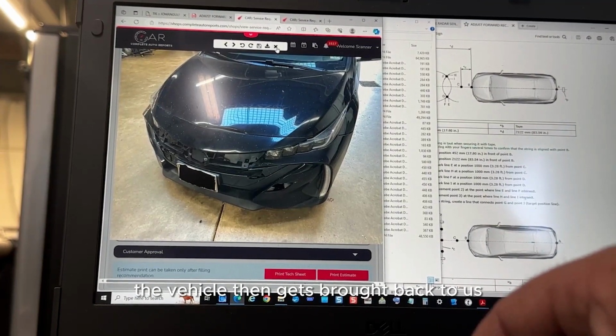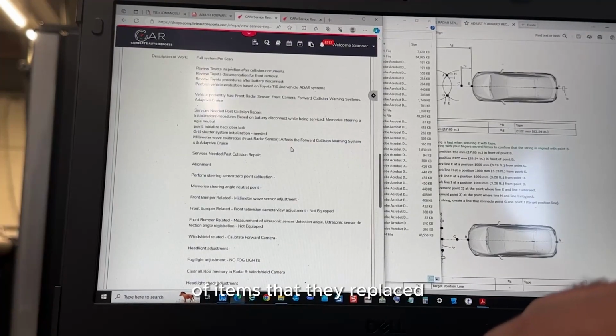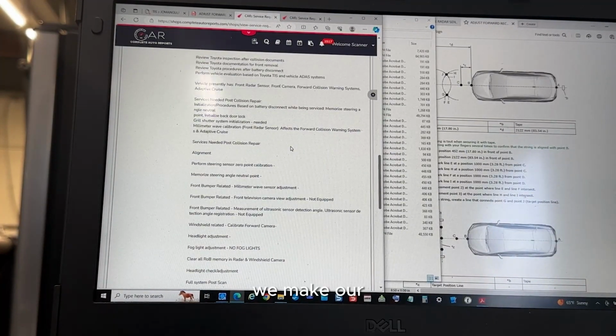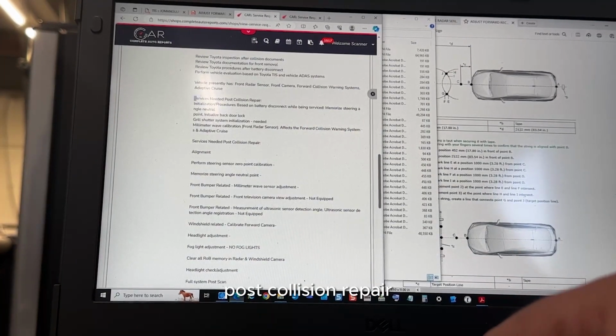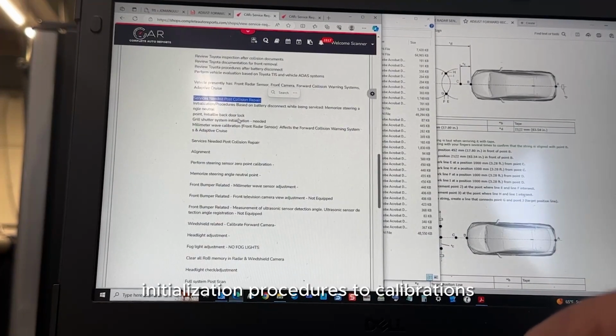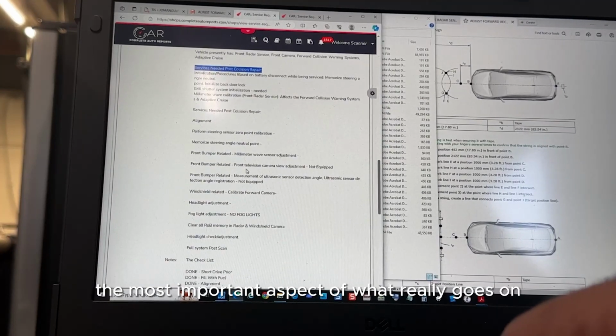The vehicle then gets brought back to us. The body shop gives us a list of items that they replaced. And from that list, we make our own list of services that are needed post-collision repair. So here we have everything from initialization procedures to calibrations. Now, the research part of this is probably the most important aspect of what really goes on.